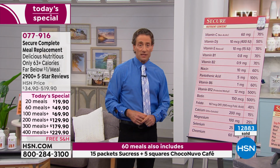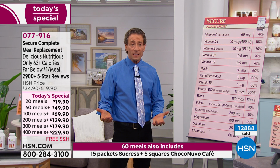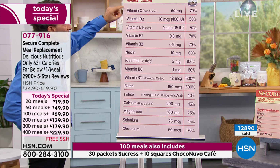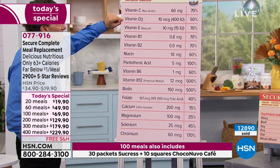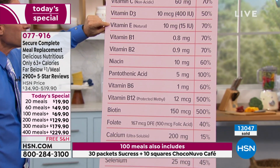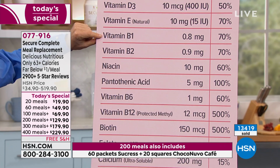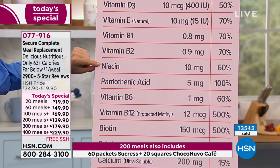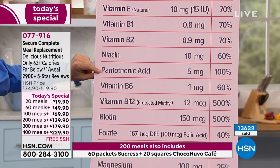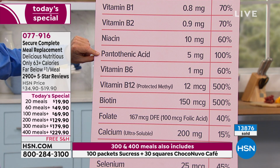We just talked about my Essential 1 multivitamin. This reads like your typical multivitamin out in the marketplace. You're getting 70% of the RDA of vitamin C. That used to be 100%, 60 milligrams. You're getting 50% of the RDA of vitamin D, 70% of the RDA of vitamin E, and it's natural. All the leading multivitamins are synthetic. You're getting 70% of B1, 70% of B2, 60% of B3, niacin. B5, pantothenic acid, you're getting 100% because that's critical to the burning of fat.